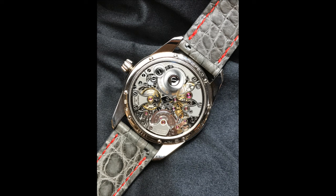The finishing and the architecture of the movement is just absolutely over the top, insane. We were talking about it earlier. It's got to be the best finishing movement in the hall. Totally. Maybe a Romain Gauthier in there as well, and so it's all good. But this watch is just insane.